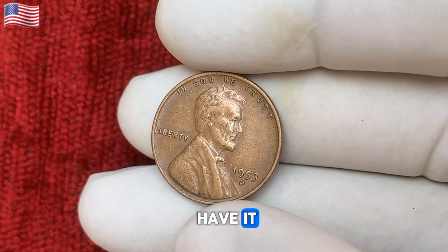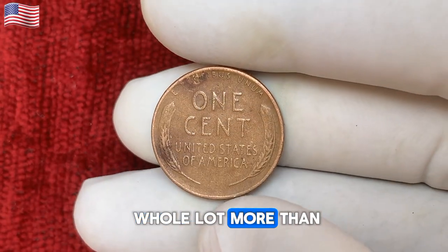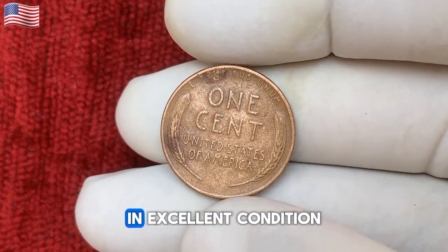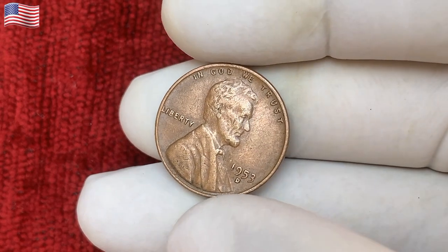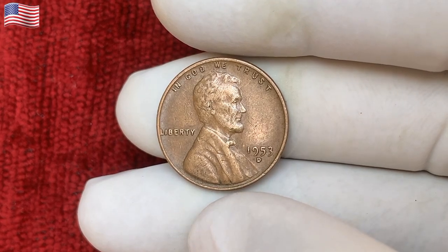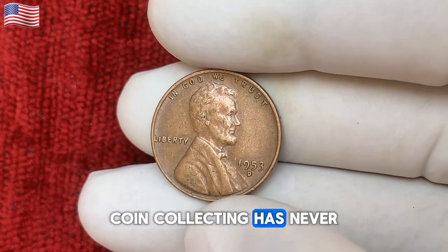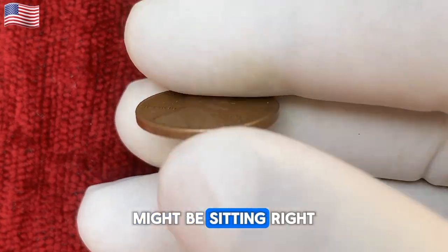So, there you have it, this unassuming little penny from 1953 could be worth a whole lot more than you thought. If you're lucky enough to have one of these rare coins in excellent condition, or even better, with a rare mint mark or error, you could be sitting on a valuable piece of American history. $74,000 for a single penny, it's hard to believe, but it's true. Coin collecting has never been more thrilling, and who knows, your next great find might be sitting right under your nose.